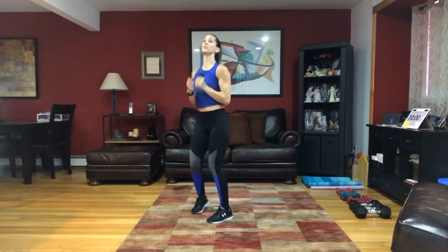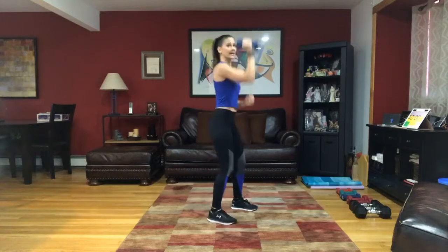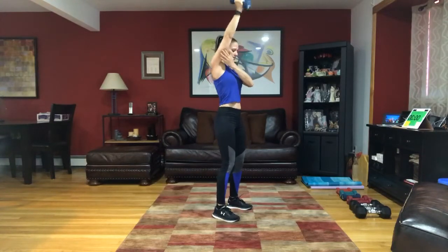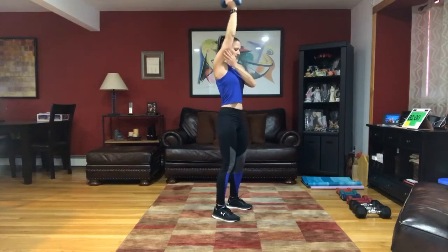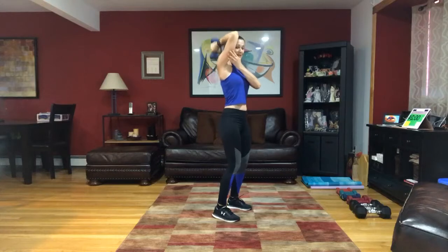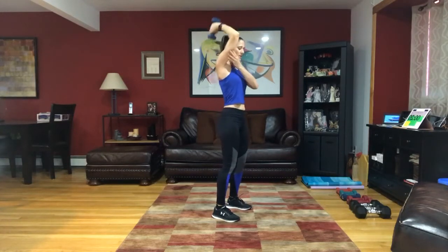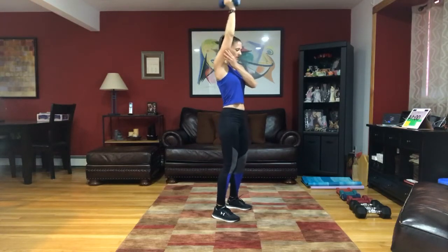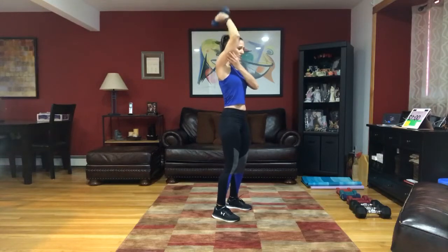Good, get that last one in, and other side, either get in position for the kickback, or right here, for your final set on that left side. And then we're going to be taking it to the floor, so I'm going to give you a little bit of time to get that mat down, and get your weights close to the mat. We're going to be doing things like tricep extensions, tricep presses, chest presses, push-ups, things like that.